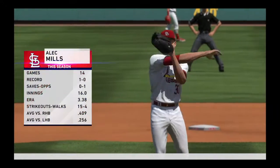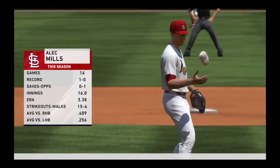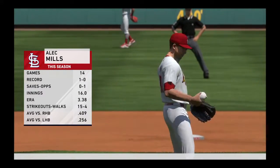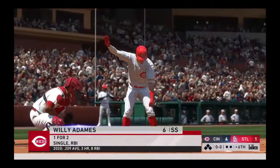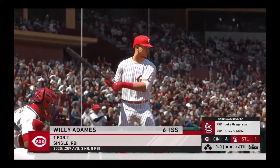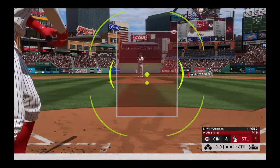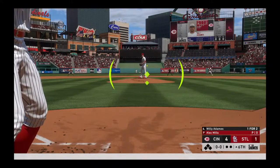Alec Mills will come out and take the ball here as he'll be making his 15th appearance of the year. Number 30, Alec Mills. New inning set to get underway, and up next will be Willie Adames. The shortstop, Willie Adames. Ready with the first pitch.